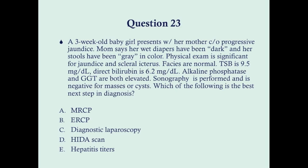A. MRCP, B. ERCP, C. Diagnostic laparoscopy, D. HIDA scan, or E. Hepatitis titers.